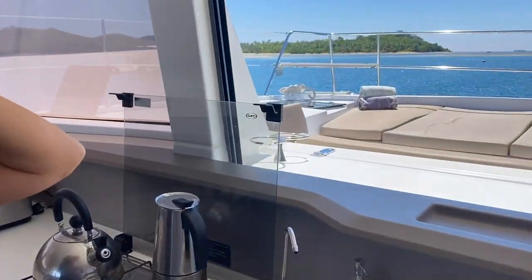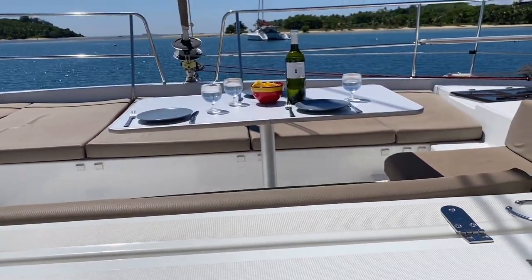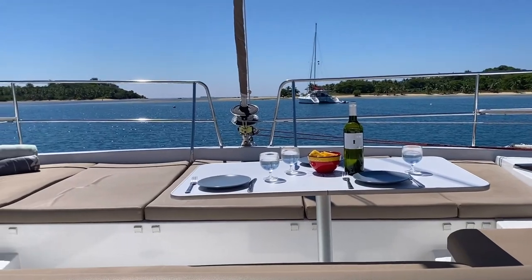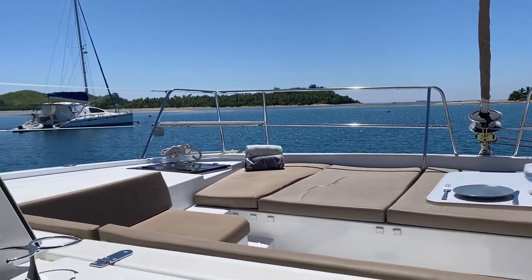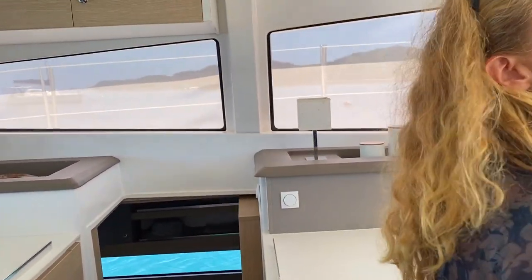You can pass dishes from here. Yes, you can. You don't have to walk around the boat. It's a brilliant feature. Real easy, and it's a lot safer instead of walking all around the boat. That's right, exactly. Dishes in your hand. Yeah. You put everything up there and then you walk after that.